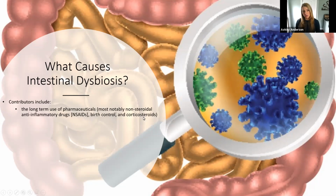Many people think, oh, birth control is obviously doing its course in terms of preventing a pregnancy, but other women will also use it for regulating their cycle. However, what we do know is that it greatly can affect the bacteria within the GI tract. So if you've been having gut issues your whole life and you've been on birth control for years and years, it may be time to talk to your doctor about making the switch to come off of birth control so we can see what your gut is capable of doing on its own. Same thing with corticosteroids and then NSAIDs here.